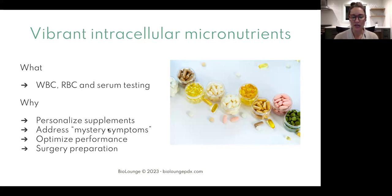And it allows me to get an idea of if I need to supplement or if I can just make nutrition changes. And then if I'm supplementing, how aggressive do I need to be? So this is typically a test that we will retest 6 months later. So this is looking at white blood cell, red blood cell, and serum. And the reason that I might be triggered to do this is some of our patients just want to personalize their supplements. They feel like they're spending a lot of money on supplements and they want us to pare it down or make sure that what they are taking is actually doing what it says it's doing.